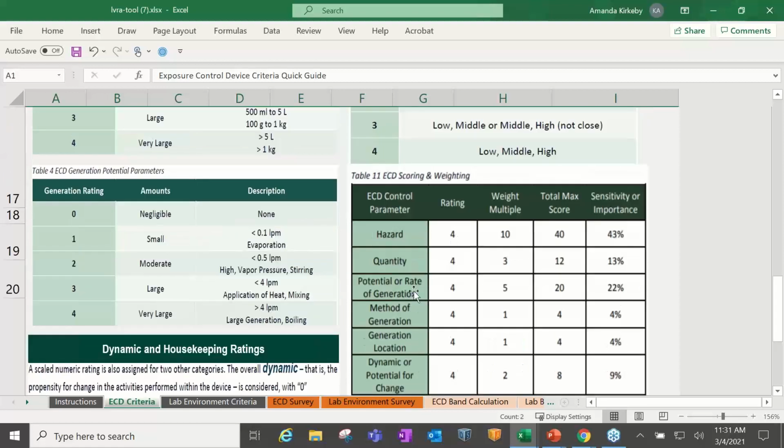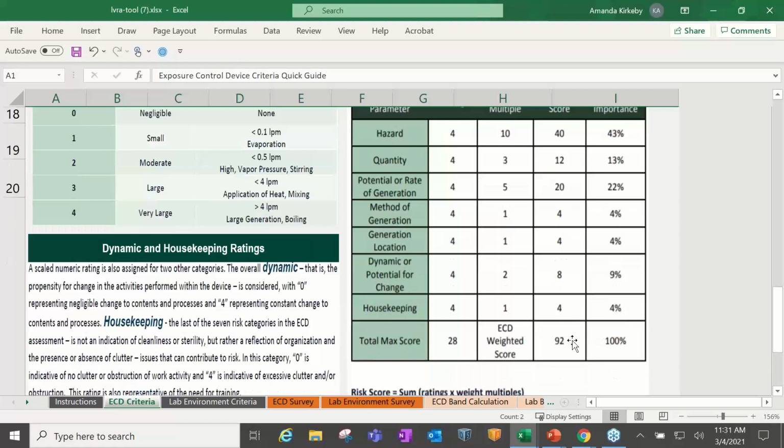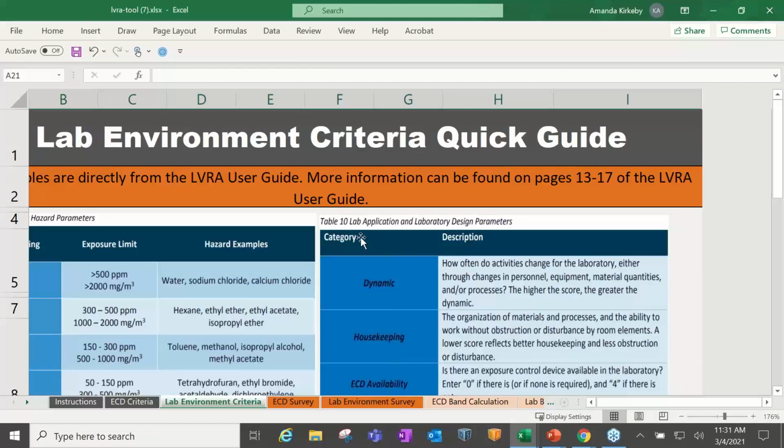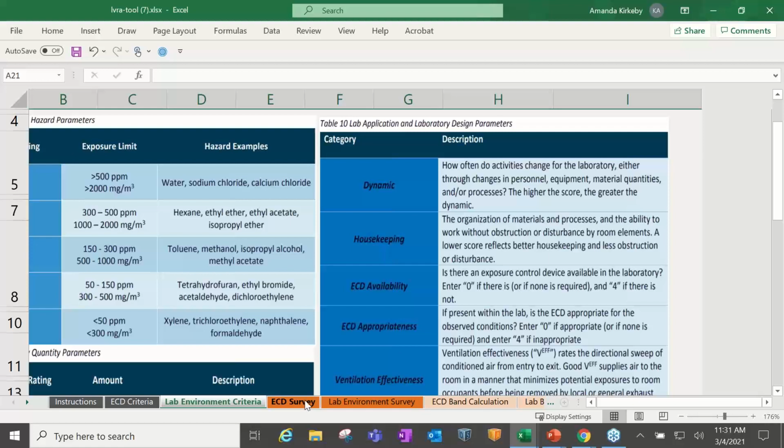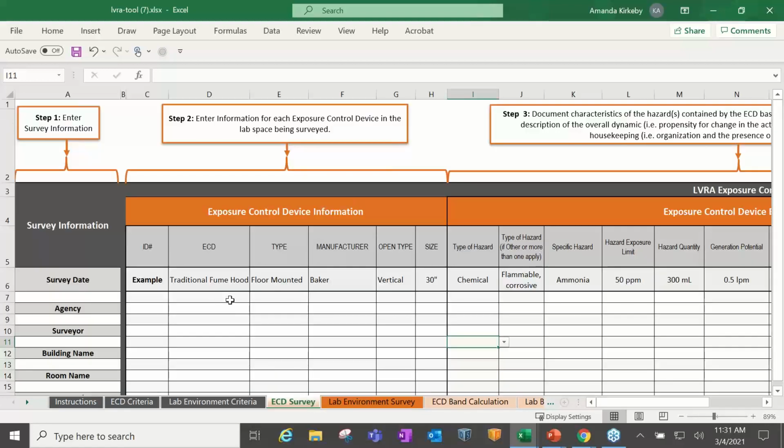And then all those characteristics get weighted and scored into calculating this risk control or risk score for those exposure control devices. And there's similar criteria and characteristics for the lab environment itself. So this is outlined on this page. And so that gives you a little bit of the background of what goes into this LVRA, or lab ventilation risk assessment. And so this tool helps guide you through, so it includes steps of how you enter information in here, what kinds of information, how you document those characteristics that I just mentioned.